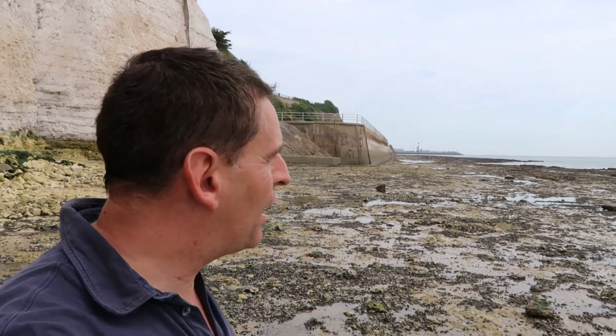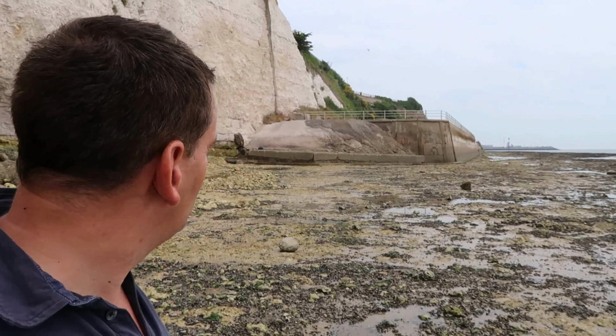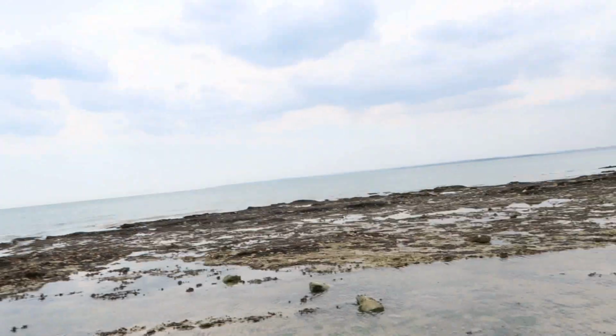So as we reach the end of our cycle now, we've come to this nice little bay here. It's not sandy, it's very rock pooly. It's quite nice. I've always wanted to go rock pooling, but I never really know what I'm looking for, but I may have a go in a minute, so that'd be quite interesting. But I just want to show you this bay we've got here. I'm going to pan round.